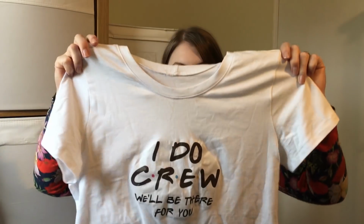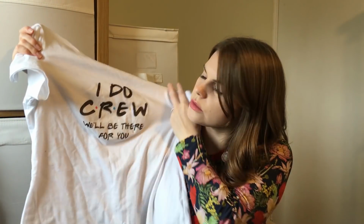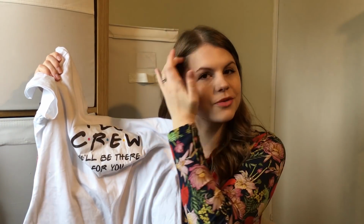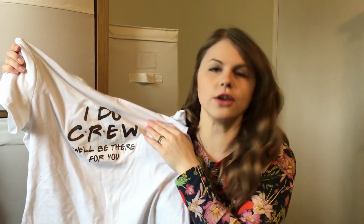So I made this t-shirt and then I gave it to one of the other bridesmaids who did an iron-on transfer. I think she bought the logos for these things on Etsy, and she had a whole selection of things that we had throughout the weekend. It just says the I Do crew will be there for you, linking to Friends. And then my friend who was the bride had I Found My Lobster on her t-shirt. So really pleased I made that one.